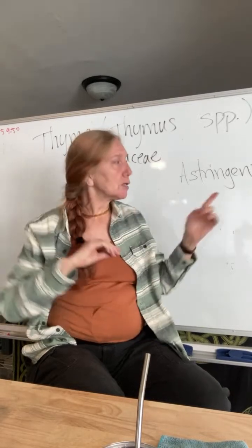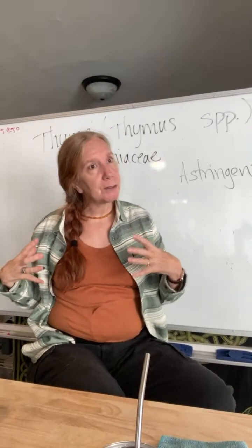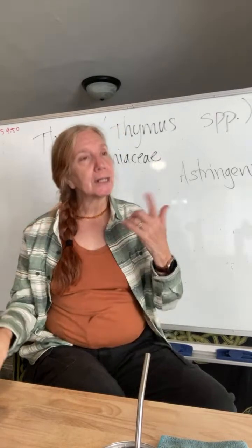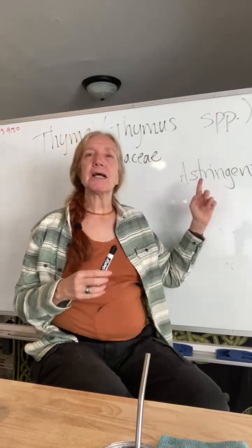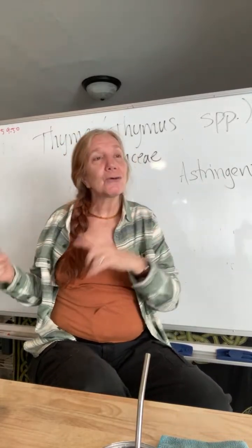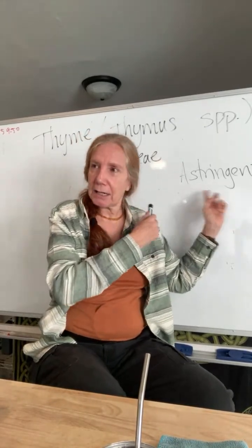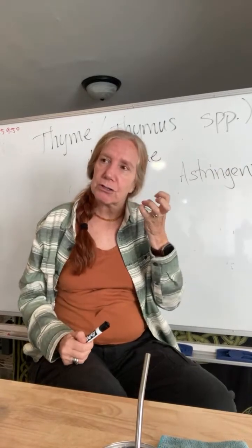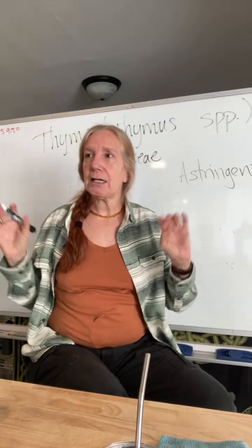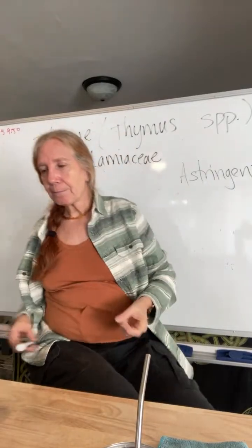So we can use astringency to increase the ability of tissues to hold moisture within them, even though they feel dry on the outside. So when we're looking at energetics, we oftentimes think of astringent as being dry, and oftentimes astringent plants are also drying because most plants are drying, and many plants have a lot of tannins and flavonoids in them, so they're astringent, right? But we think of those as two different things in herbal medicine. That astringency is a structural thing.